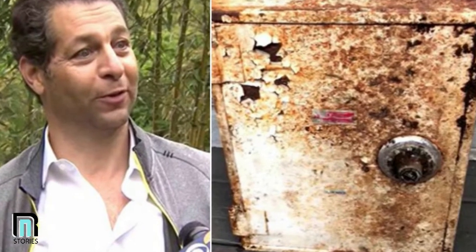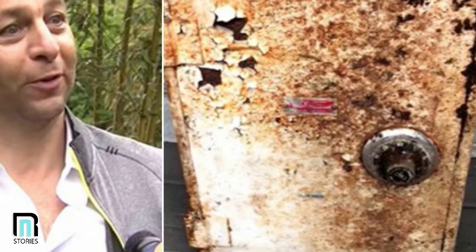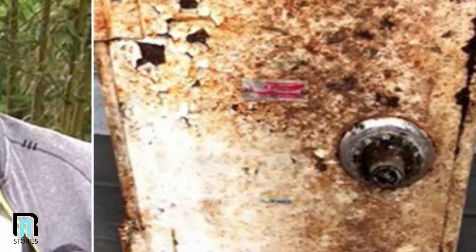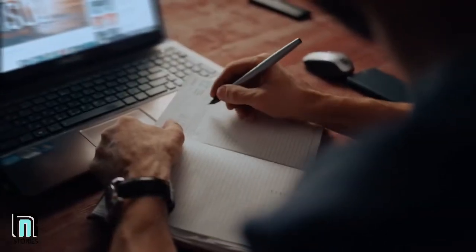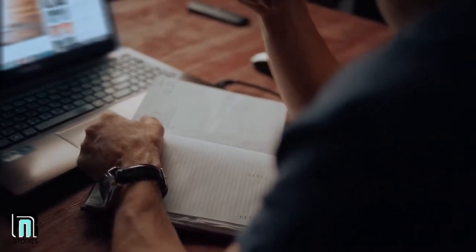The homeowner had assumed that it was nothing more than junk. In fact, the metal box decaying under a tangle of ivy in his Staten Island garden had been left undisturbed for years. But when he eventually prized it open, the man discovered a haul of precious items that left him stunned.